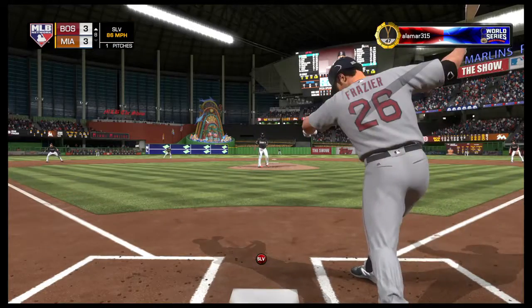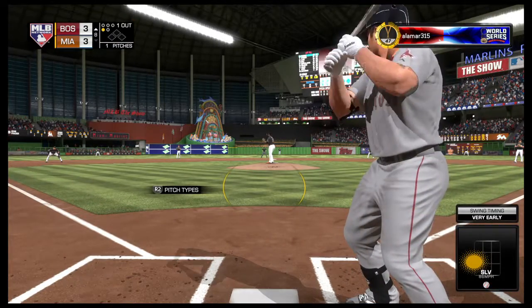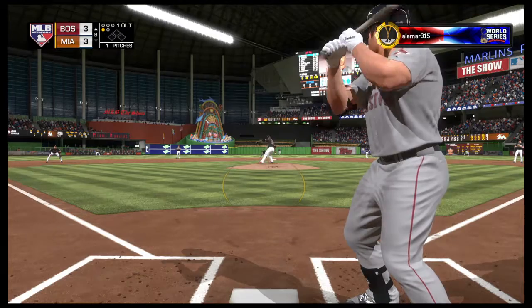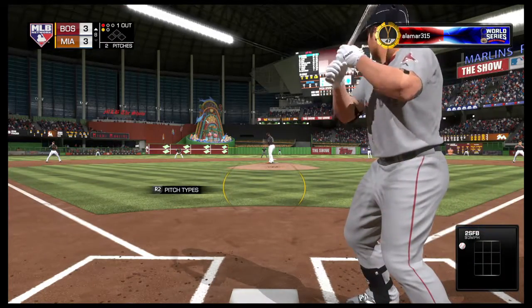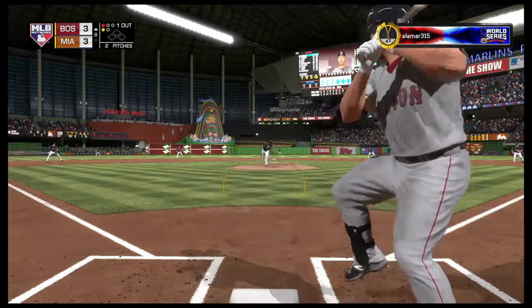Adam Frazier is in with one away now as he swings and misses here at strike one. The 0-1. And there's ball one. A 1-1 count. Here's the pitch.